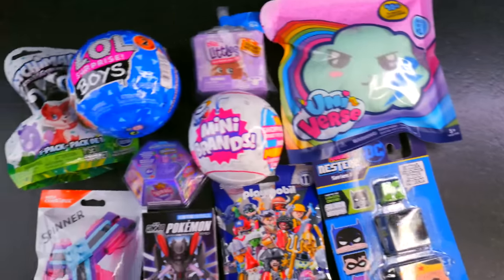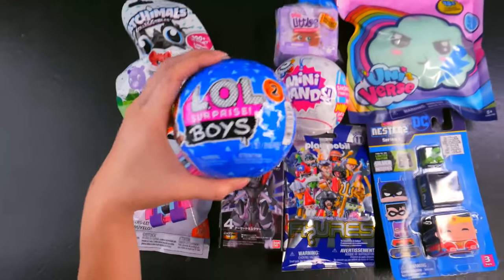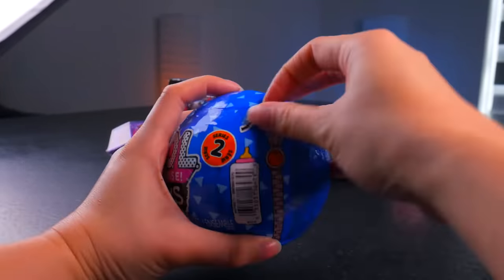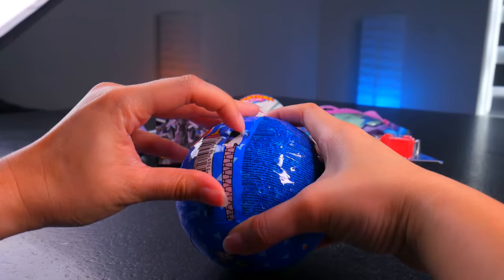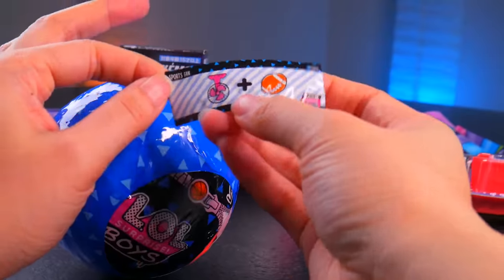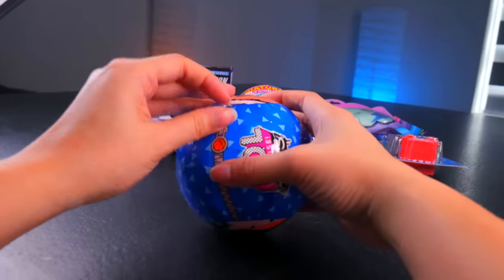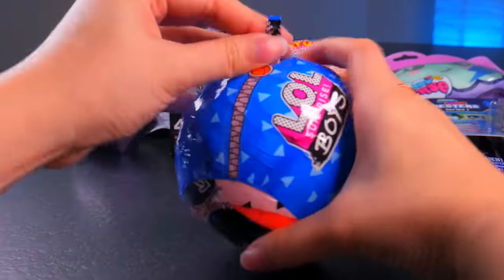Barrel roll. Let's see. Let's go for the LOL surprise boys. Oh boy, I got an LOL boy to open. Ooh, no rippy strip. Ooh, what is this? Sports fan. Oh yeah, I'm a sports fan. But too bad they canceled all the sports right now. Hope all of you are staying home safe.